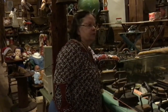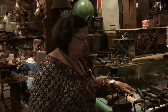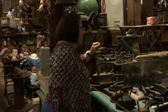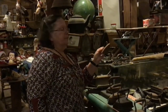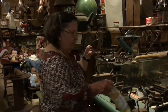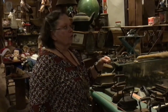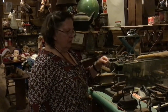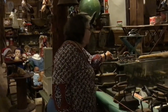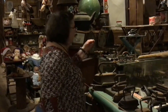These are called salesman samples. Instead of the salesman taking around all of these irons, he would take one like this and he'd say, you can buy an iron that looks just like this from 2 pounds all the way up to 22 pounds. And you would order it and tell him what you wanted, and the next time he came, he would have the right iron for you. So salesman samples are really more expensive than the others because there were not as many of them made.